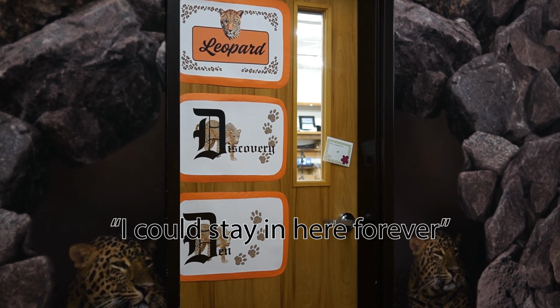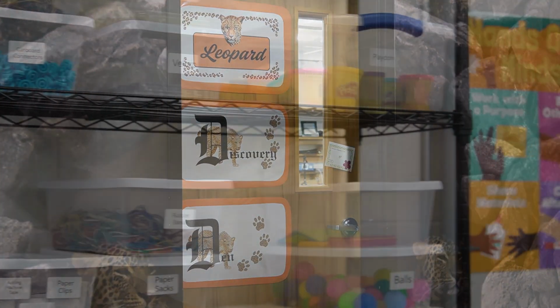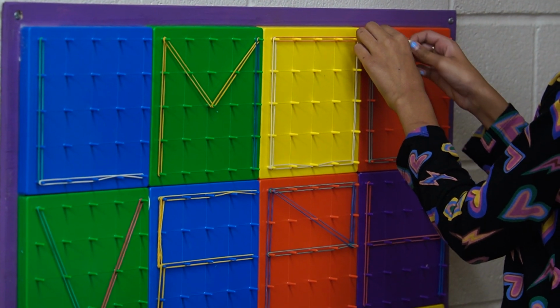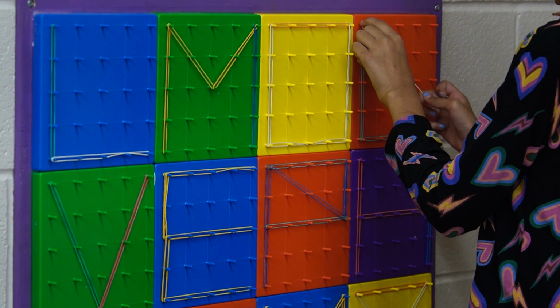Taryn, I could stay in here forever. Quite literally, I know. Isn't that sweet? If I could stay in this room forever, that's everything I need. They do love it, and they're just getting started.